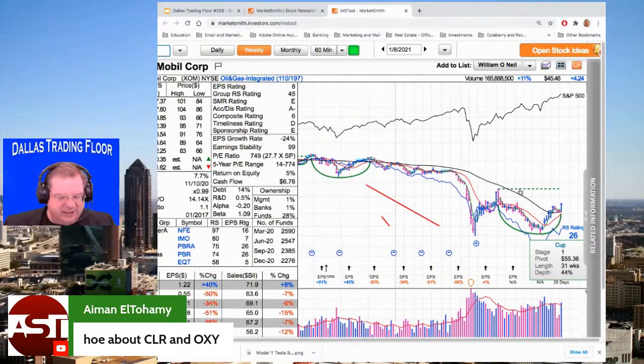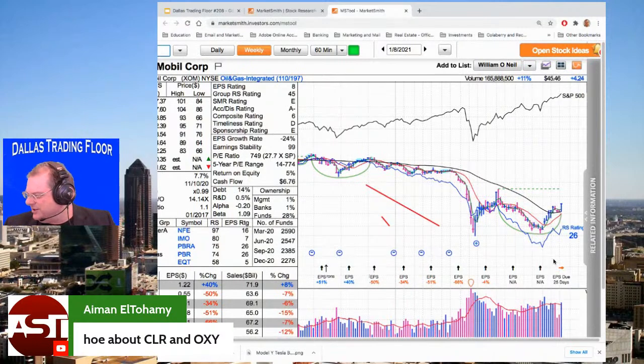So, here's the thing. If I was looking at Oxy and I was looking at ExxonMobil, I would pick ExxonMobil, and I would want to see it move past the buy point of 55. But there are some bad signs in this industry still. I want to see a little bit more investment. A relative strength of 26 is just not what I want to see. We have declining sales. I don't like seeing that either. And this is Standard Oil, New Jersey.